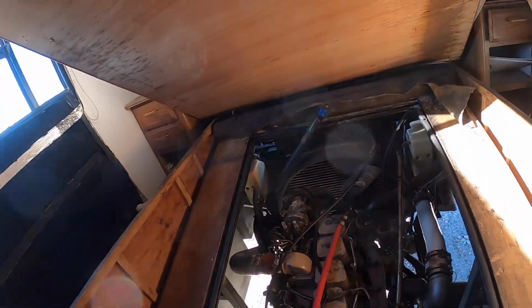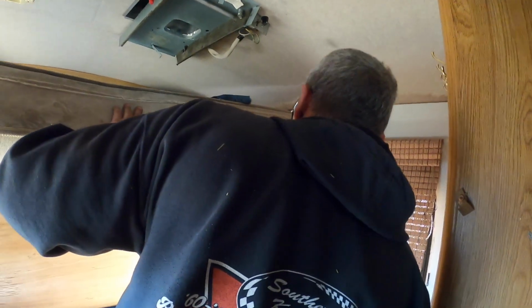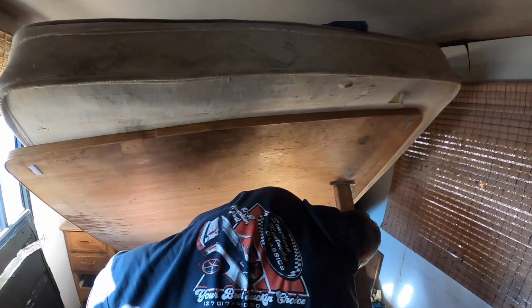I'm going to crawl down in here. You cannot. So I'm going to crawl down in the engine compartment. You're going to have to hold my phone. You can't make this up. Like, the engine compartment's the cleanest thing in this motorhome. So I'm going to crawl down in here, and then I'm going to get the camera and show you guys what's going on. Hopefully this bed doesn't fall on me and kill me. Yeah, I'll hold it up. There's bottles of wine back there, Jimmy.